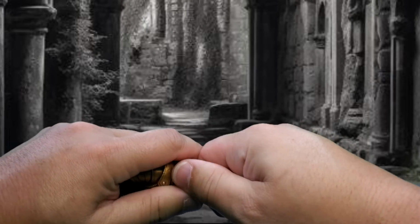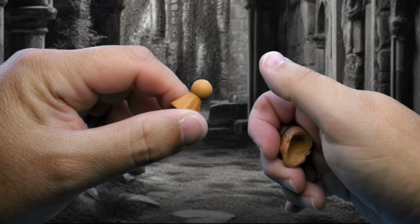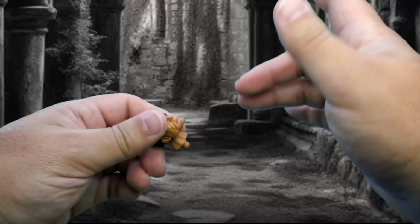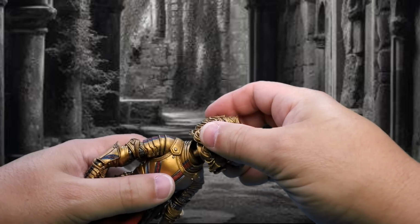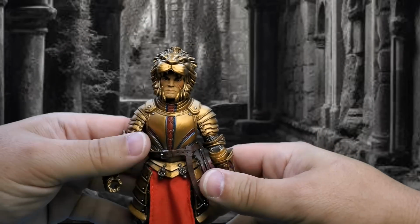And the head will come off, and you can see it's just, you know, like a standard ball joint. Yeah, his hair's kind of sharp. What kind of product do you use there, buddy? And then that one just snaps right back on.